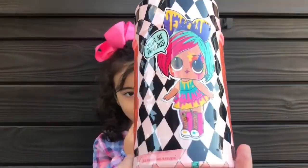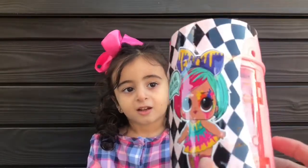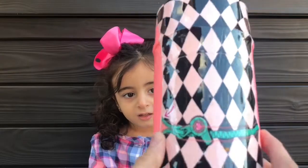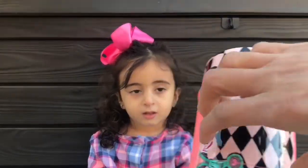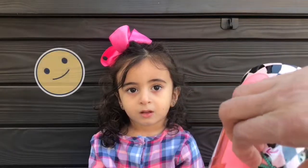It says Call Me Fabulous. I think she's called Sparkles. And then, kids, there's another zipper over here, so I'm gonna get that unboxed. Right, Nuna?